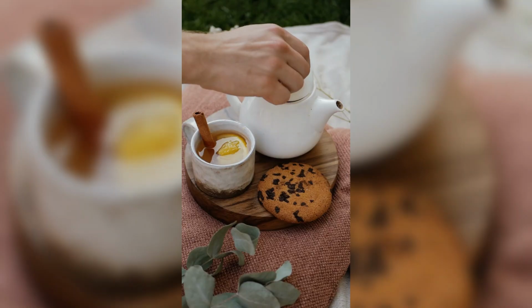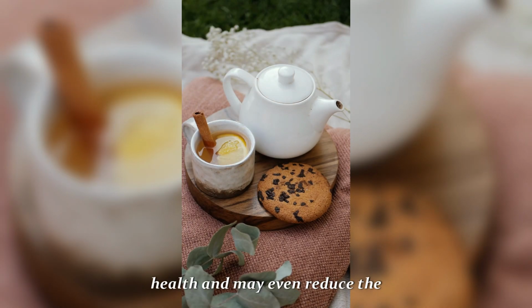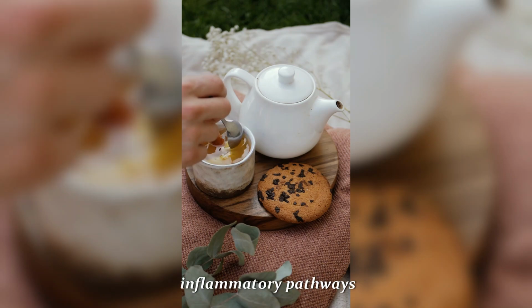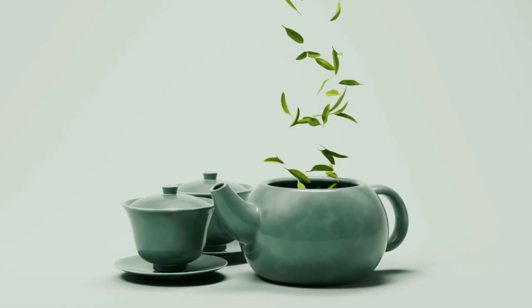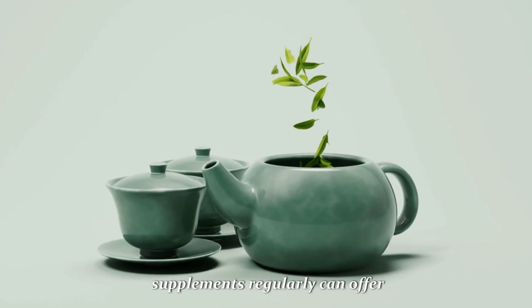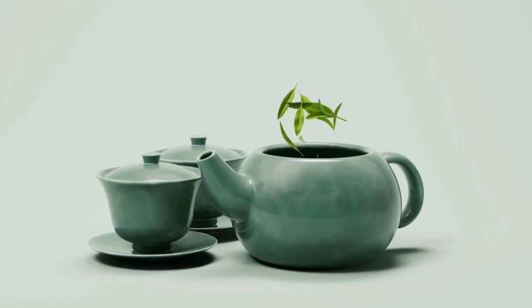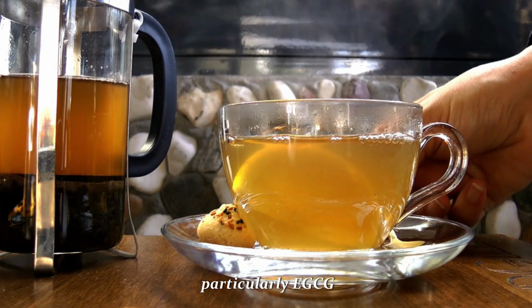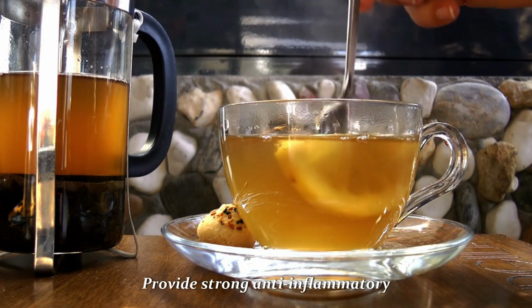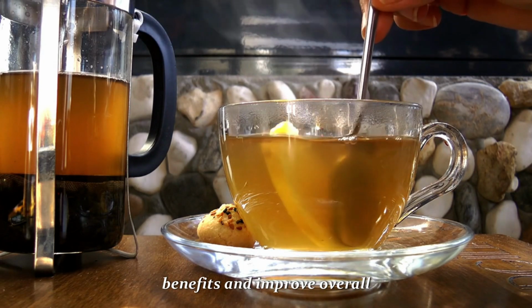bowel disease. Green tea also supports heart health and may even reduce the risk of certain cancers by modulating inflammatory pathways. Drinking green tea or taking EGCG supplements regularly can offer notable health benefits. Green tea's polyphenols, particularly EGCG, provide strong anti-inflammatory benefits and improve overall health.